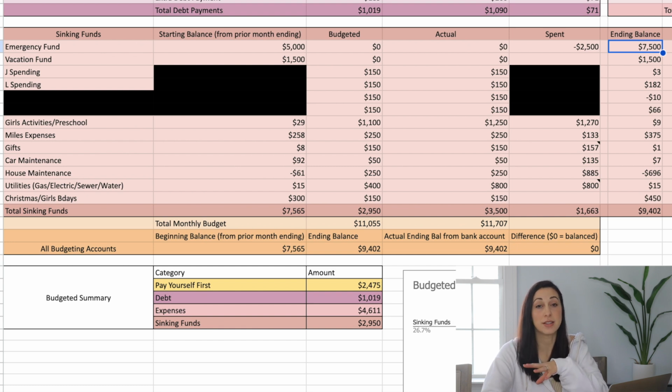Our high yield savings account is easy to access, but it does take 24 to 48 hours for the money to move over, so I wanted to have it all in one place for this month. And then we can figure out next what we want to do from there in terms of where we want to have all our money sit. So that has a balance of $7,500 now, and that is our entire emergency fund.